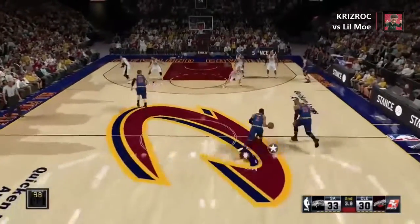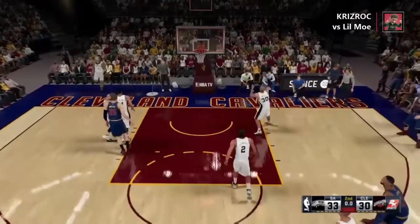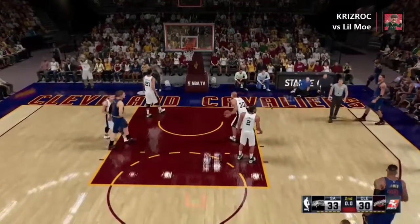5 seconds left to play here in the second quarter. Irving for 3. And the first tip. Thanks, Kevin.